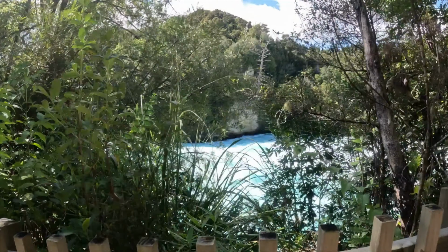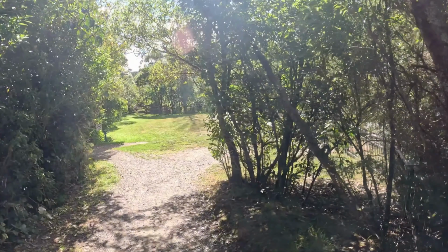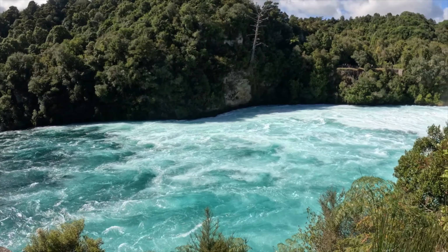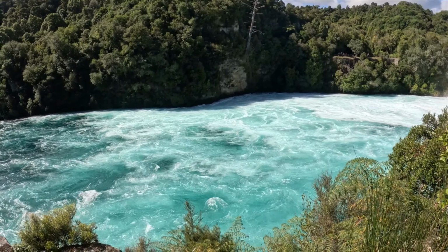First stop. You can see the blueness already. Oh, this looks so good. Little walk around here. It's thick, isn't it?